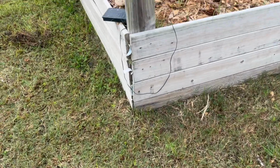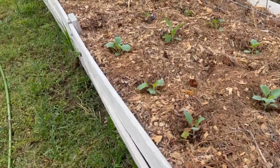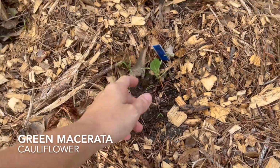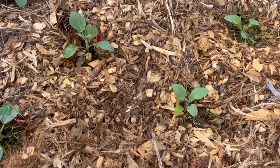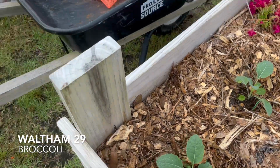Now if we continue up and through here, again, nothing really planted on this trellis. I need to come through and do that for sure. But we have, this is green cauliflower right in through there. Lots of carrots, you can see them. Hopefully you can see them. And then more green cauliflower, and then that is a Waltham broccoli.